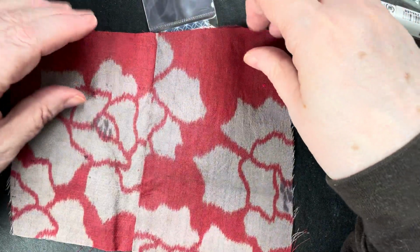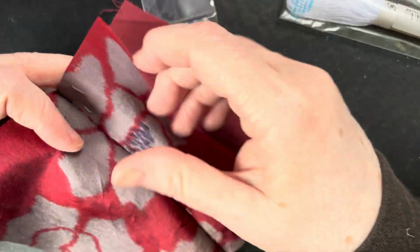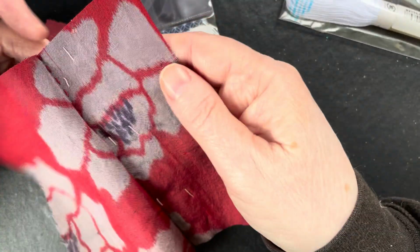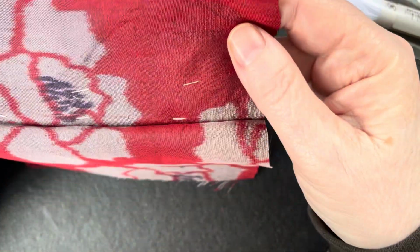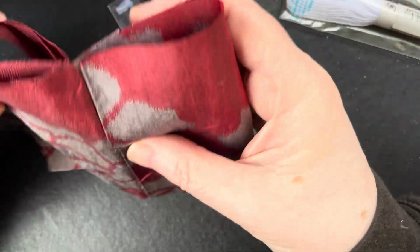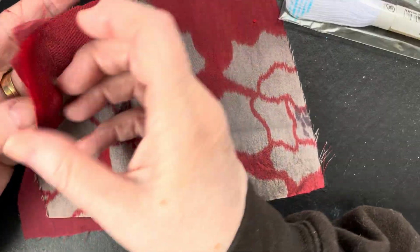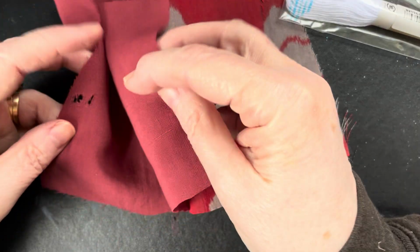Oh, well, these feel like silk, and this is definitely from a kimono. Look at that, you've got some of the hand stitching there. How lovely is that? Oh, I love hand stitching. I love it when you get an old piece of clothing and you can pull it apart and see how it's all been made. I'm fascinated by that.